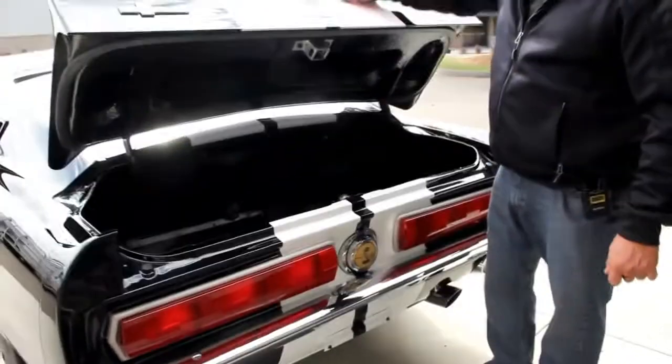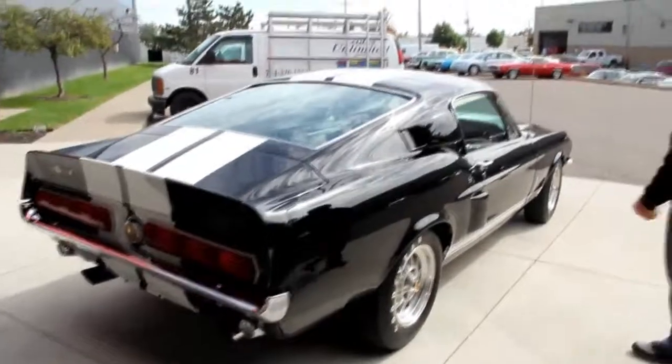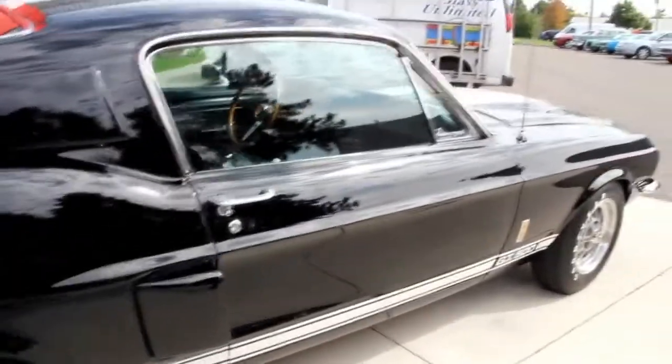The rear bumper's beautiful. The deck lid is fiberglass. Look down the side of this baby. You want to talk straight. Perfect reflection of the bushes, the concrete. I just can't get over how beautiful this car is.